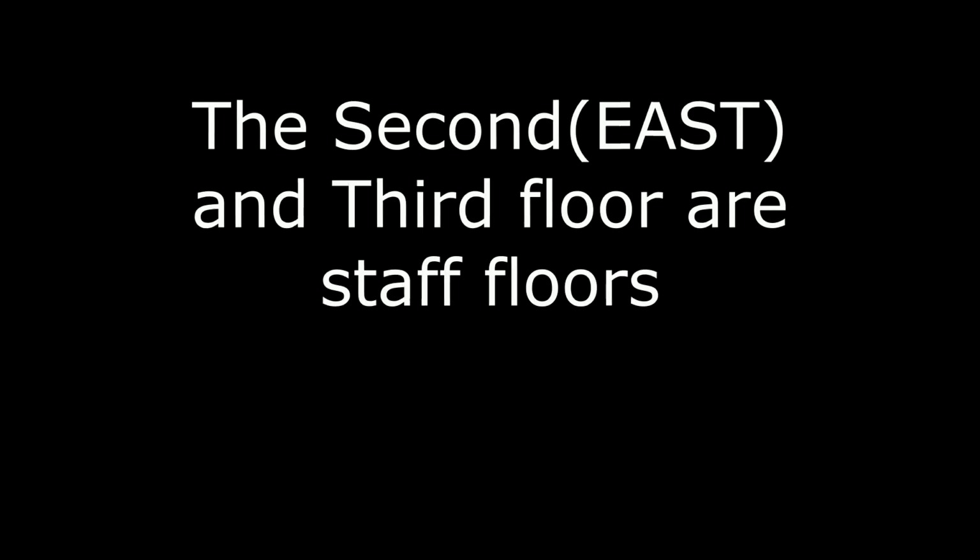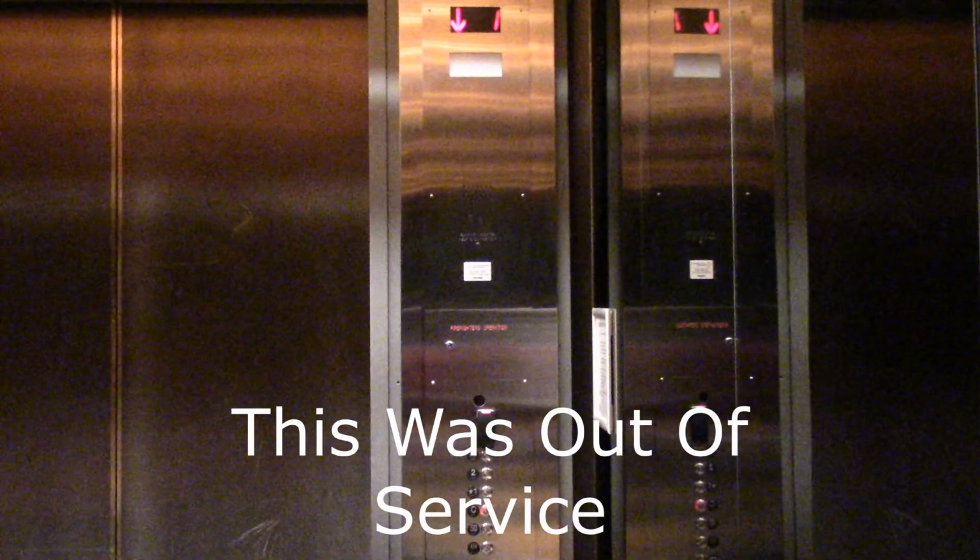On the first floor, the Tannenbaum atrium was closed due to construction. The fifth floor is temporarily closed, and the second and third floors are staff floors. Prior to visiting, Simmons Tube 19 warned me this might happen. The west elevator was out of service when I was there.